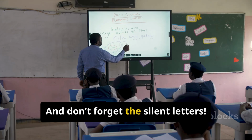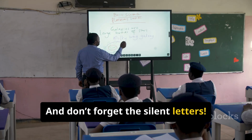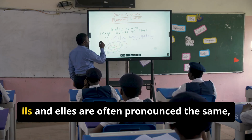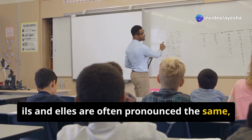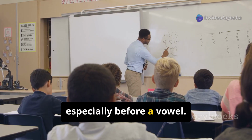And don't forget the silent letters. For example, ils and elles are often pronounced the same, especially before a vowel.